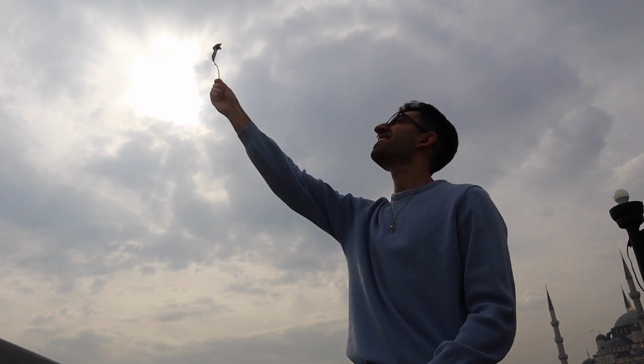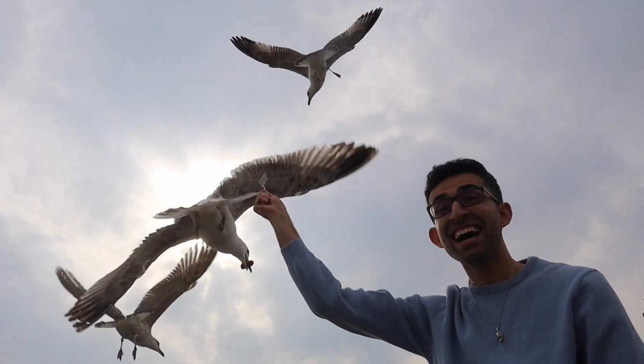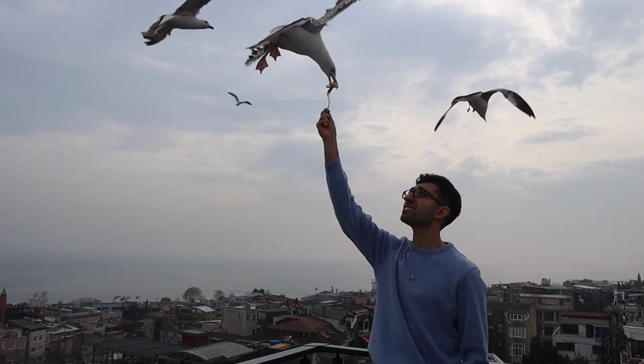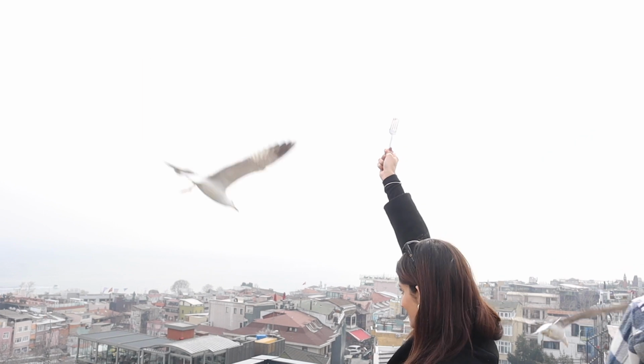At the end of breakfast, what you could do was stick some leftovers on your fork and put your hand up in the air to let the gulls come and snatch it straight out of your hand. This was honestly such a cool experience, and as you can see, we did it way too many times.